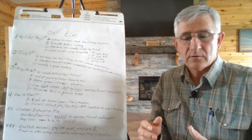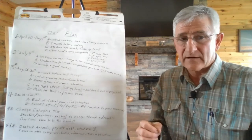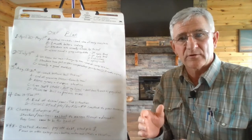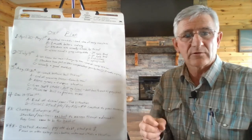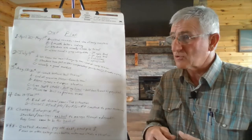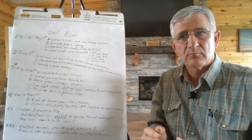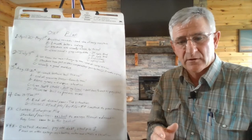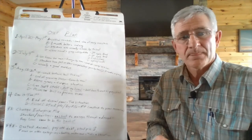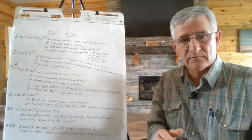We also decided, because of lack of moisture over the winter and going into the spring of 21, that we're going to sell our stocker steers earlier. And so we did that, and we marketed our first group of steers around the 1st of June and our second group of steers around the 1st of July. And so that was another one of the things.